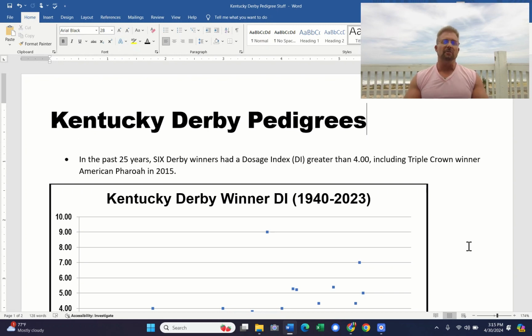Some of you older players will remember this. It got very popular in the 1980s, especially as part of what was known as a dual qualifier system. And this was looking at horses that were within 10 pounds of the top weight on the experimental free handicap that also had a dosage index of 4.00 or less. Sound convoluted? Yeah, it was.